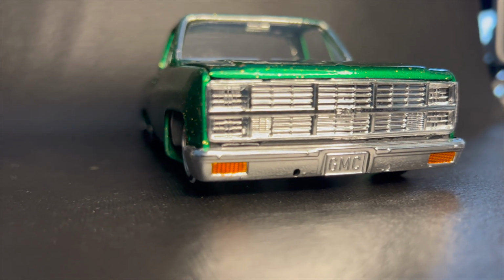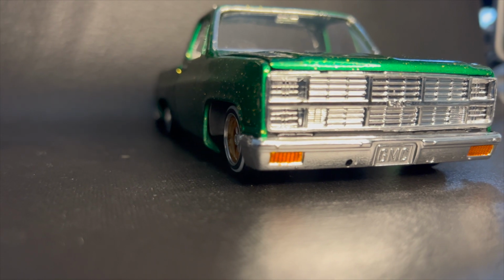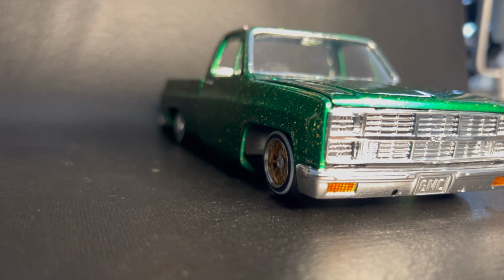But the motivation behind this build is that we're actually building him a life-size C10. It's in the garage right now. It's gonna be a ground up build. We'll be bringing you videos on that one pretty soon.